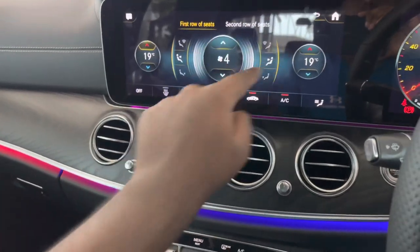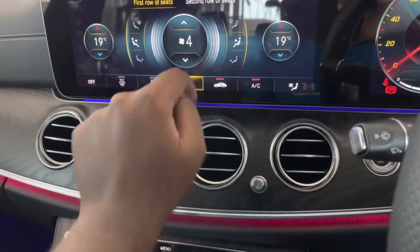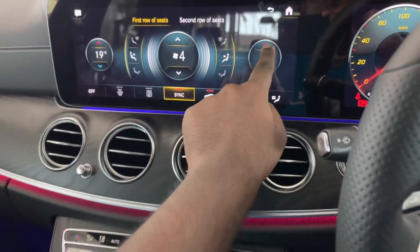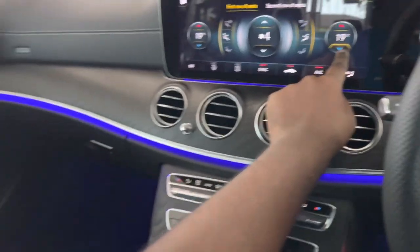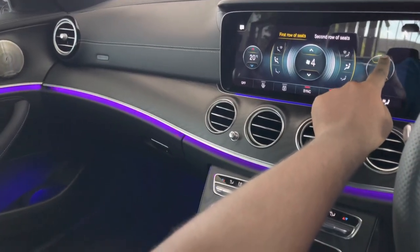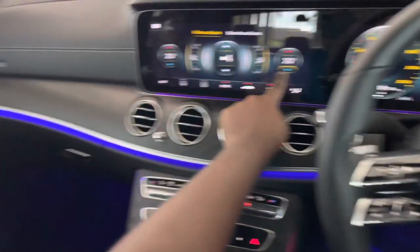Your different modes as well, your off, maximum defrost, rear defrost, sync means if you have it turned on, the driver side will control the temperature for both sides, as you can see. As you can see, the whole ambient lighting strip responds to when I change it. Even the other side responds.